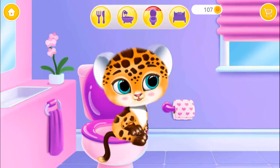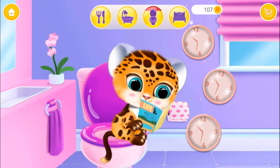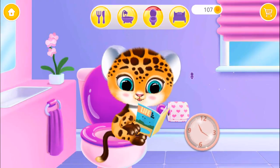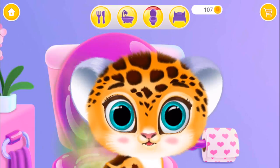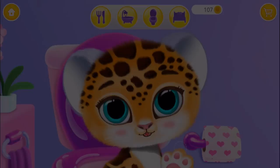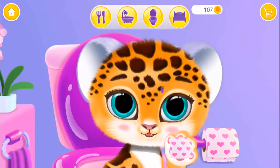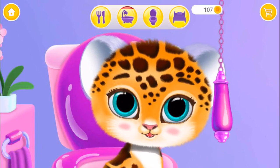Toilet seat. Give her something to read. This could take some time. Three sheets of paper, please. Can you flush the toilet?